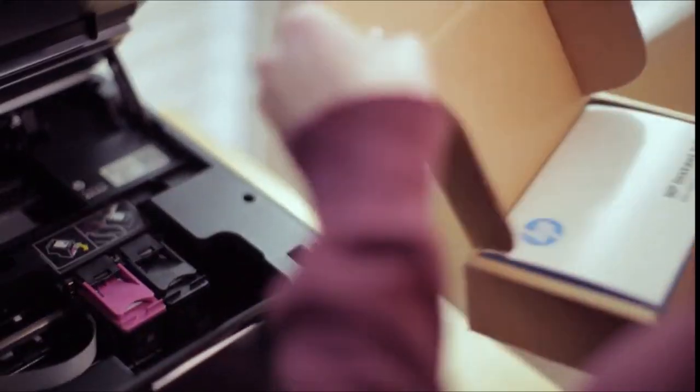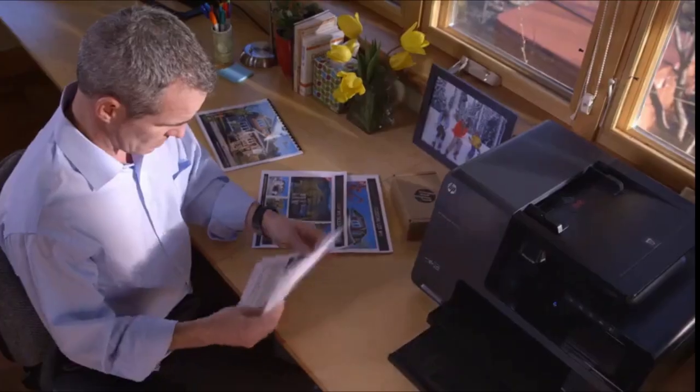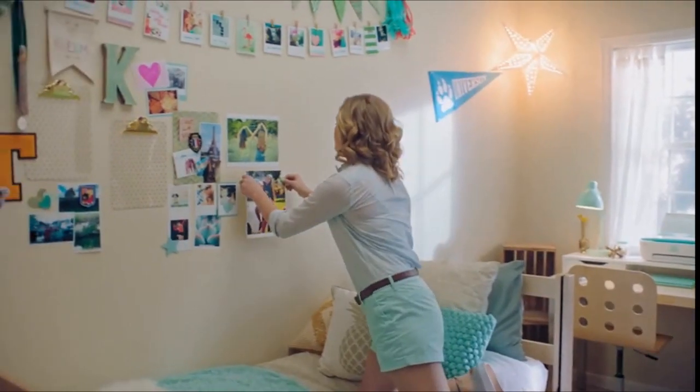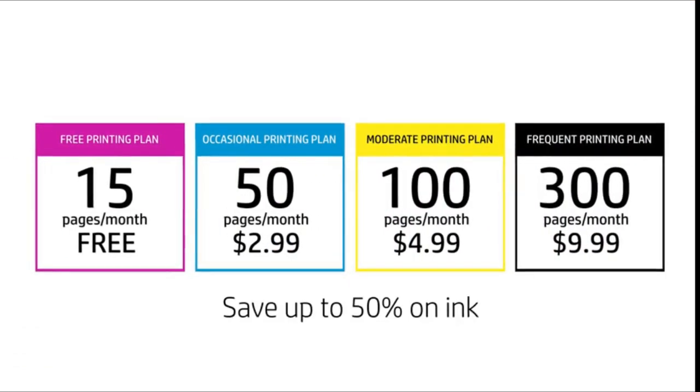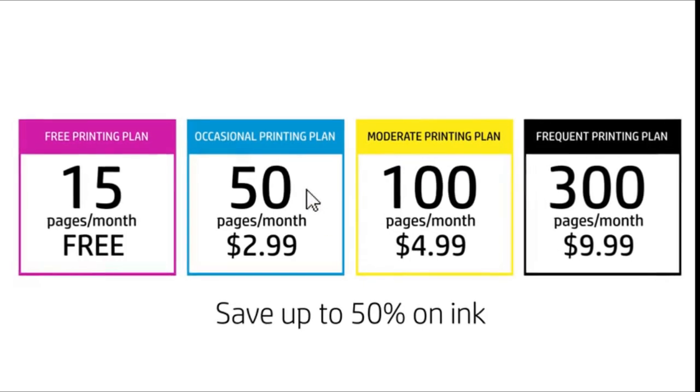It's the ideal printing solution if you want to save money on ink cartridges, eliminate last-minute trips to the store to buy cartridges, or print color photos for the same price as documents. We offer 4 flexible options that can save you up to 50% on ink. Just pick the plan that's right for you.